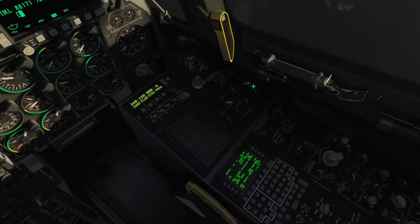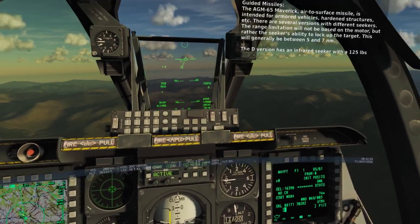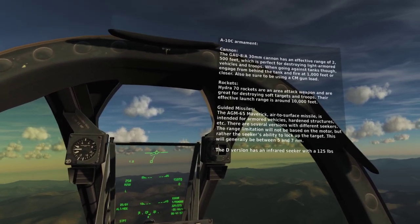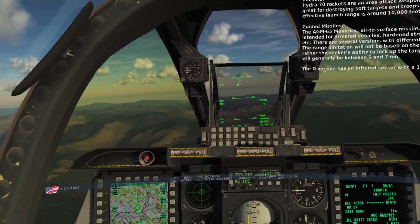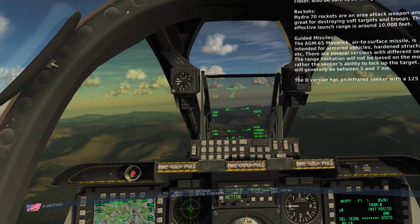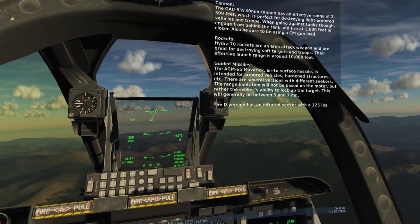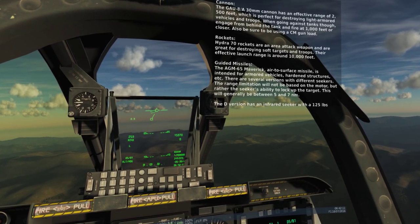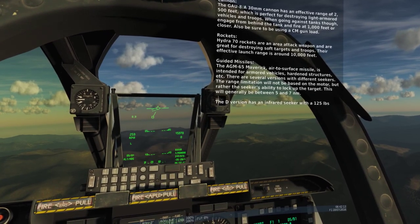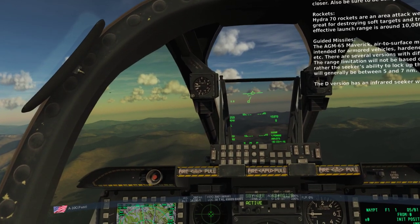Guided missiles. The AGM-65 Maverick air-to-surface missile is intended for armored vehicles, hardened structures, etc. There are several versions with different seekers. The range limitation will not be based on the motor, but rather the seeker's ability to lock up the target. This will generally be between 5 and 7 nautical miles. The D version has an infrared seeker with a 125-pound shaped charge warhead. This is best used against armored vehicles at night.